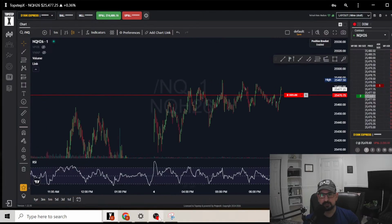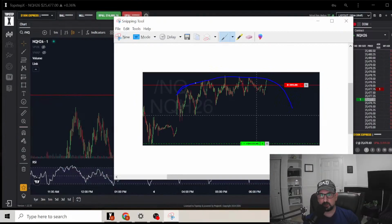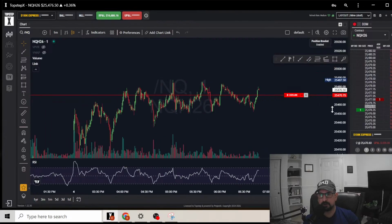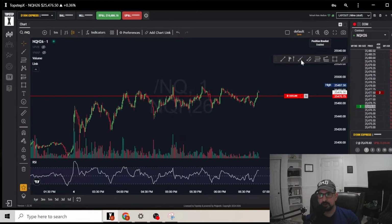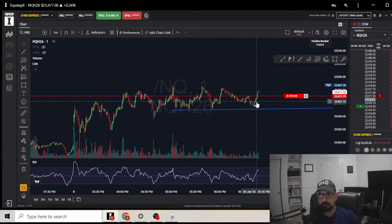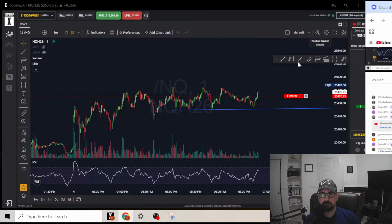If this thesis is invalidated, this one that I just drew right here, where I want to see this curling back down here and fill in this gap, if we break this high right here, I'll get out of the trade. But we have a nice support here. It's a flat support. Looks like it wants to break. We may get one more swing up here right into this area. We'll see how RSI moves as well there.